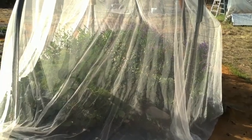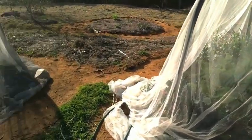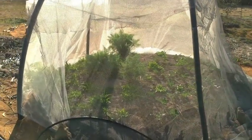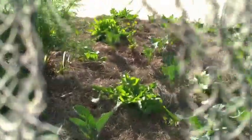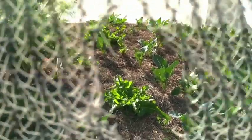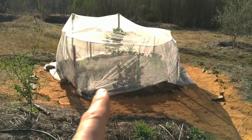We're still growing in 4 of the circles. We still have a limited amount of bore water. We're getting about 500 litres a day, and we're using that for everything. So we're trying to keep some fruit trees alive. We're watering these veggies in these circles here, and this is the last one over there.